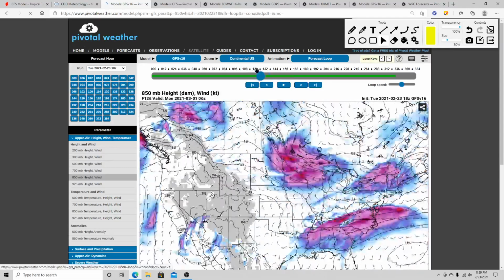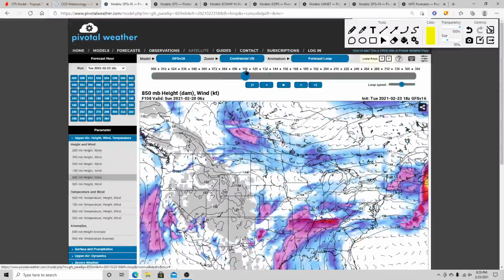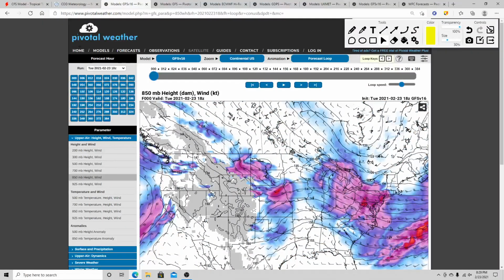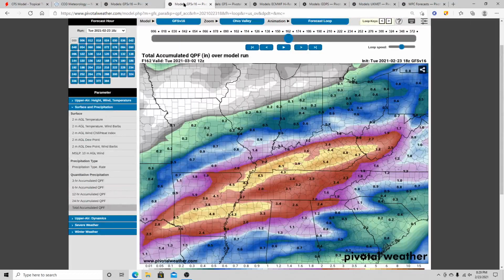But again, it's a little bit too early for the specifics, and we still have some uncertainties with that system. Now let's talk about how much rain could possibly fall here, and that's the biggest concern now. For the past couple of days, a lot of us across the Ohio Valley, Tennessee Valley, and back down to the Southern Plains have been experiencing much milder temperatures, which led to snow and ice melting very quickly, especially in my area.